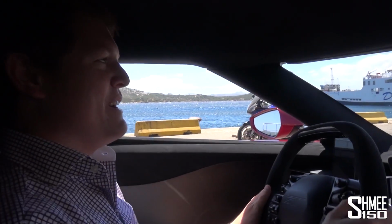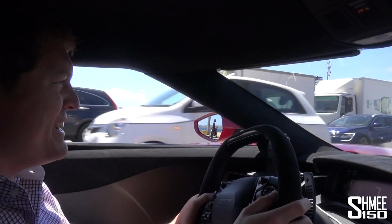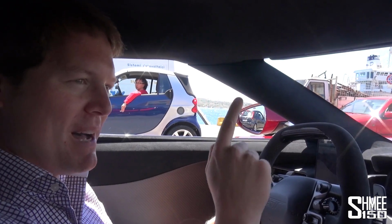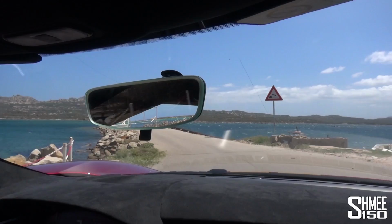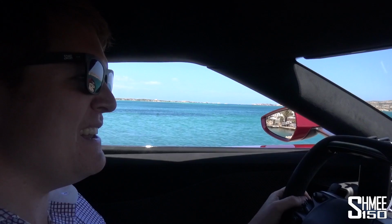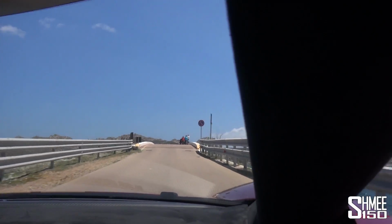So, let's go track down these Paganis then. It's been a long journey already, but we are now at least on the right piece of land, the same piece of land as them. I think we've got a bridge before, but we'll get there in a moment. And just as expected, we do have another little bridge. But look at this. Look at the scenery. Look at how blue the sea is. Absolutely stunning. What a location. So beautiful.